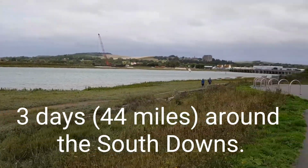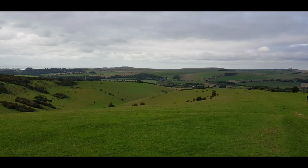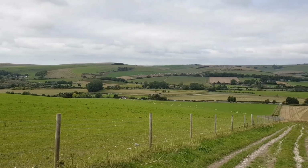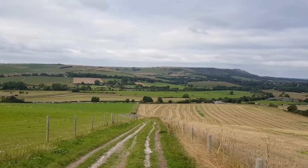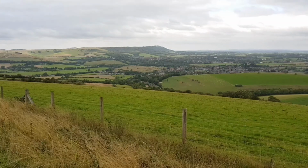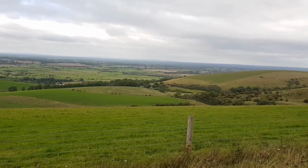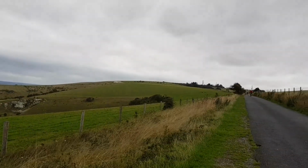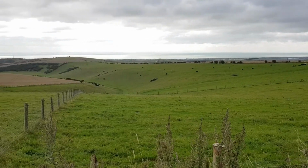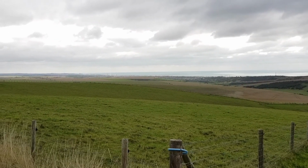This is Shoreham by Sea and the start of my little weekend. I've come from that direction down there, followed the river up from Shoreham by Sea and then come up here. And now I've joined the South Downs Way. That's vaguely the direction I've come from, Shoreham by Sea. And that there is going towards Brighton.